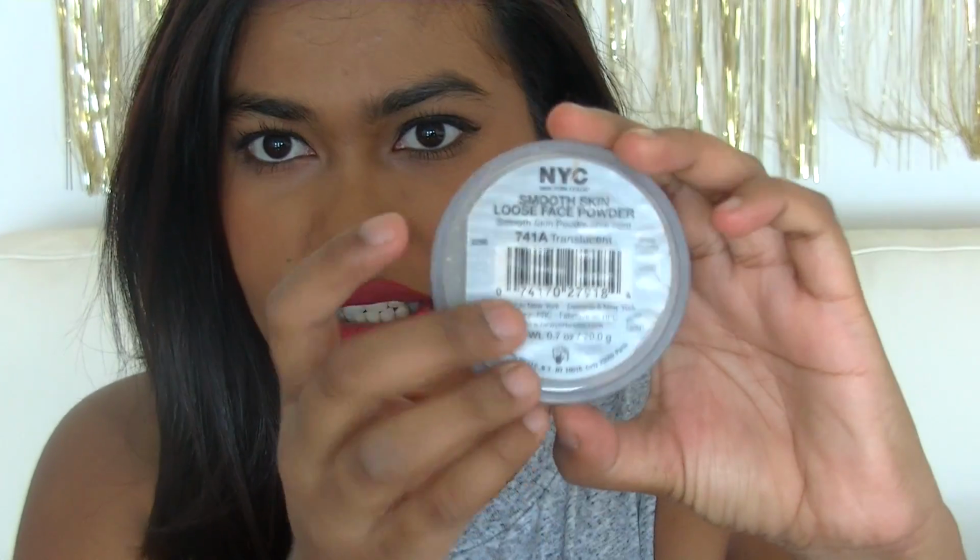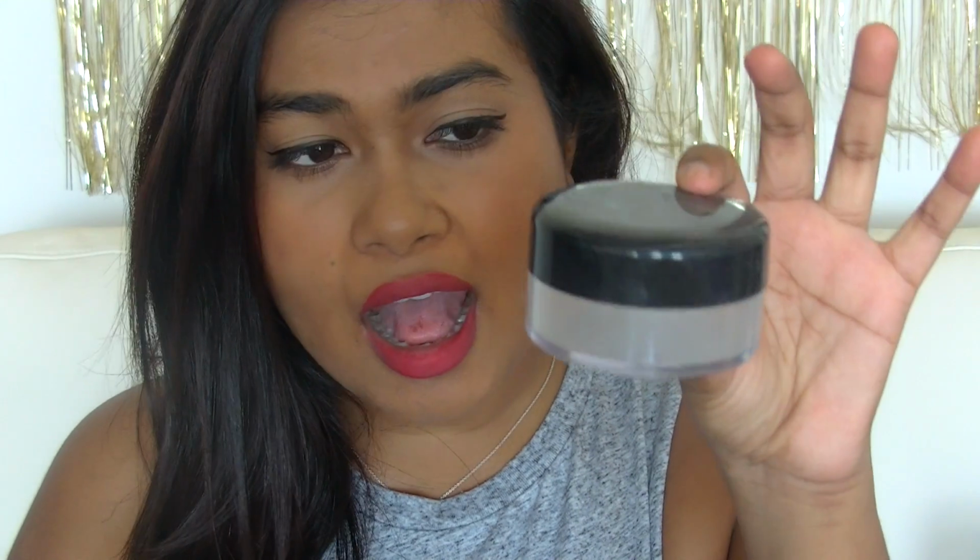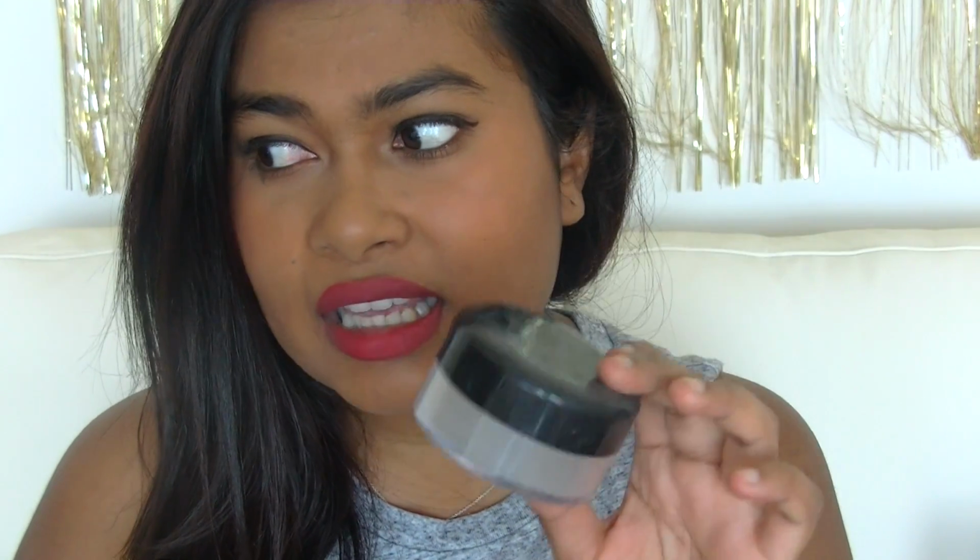The next item is from NYC, so you can't even see the writing, it's kind of faded off. Oh, here, you can see it there, but it's the Smooth Skin Loose Face Powder. So this took me a while to finish, but I did actually finish it. There's nothing much to say. This was really nice. It didn't leave a white shadowy feel on my face. Obviously it was messy like every translucent powder is, but I really enjoyed this. I can't repurchase it though, just because we don't have NYC in Australia. I got this while I was in the US, but I would love to repurchase it again.